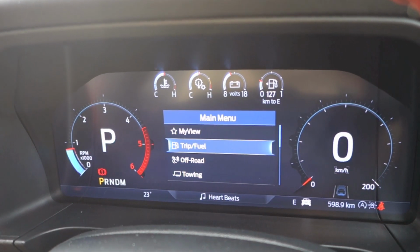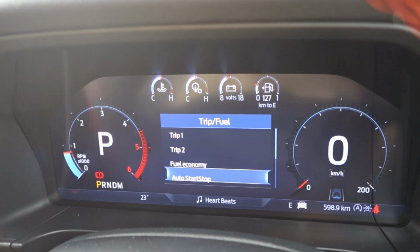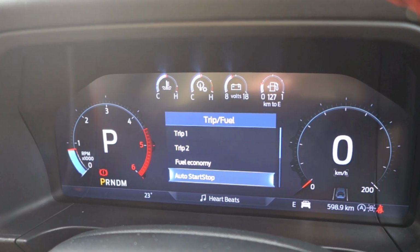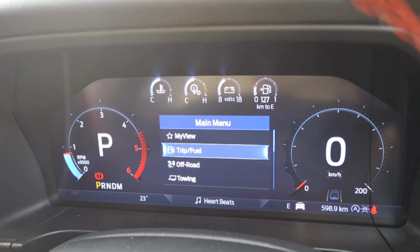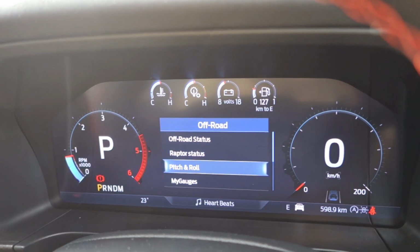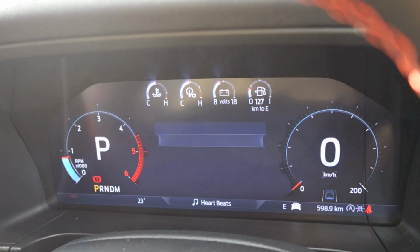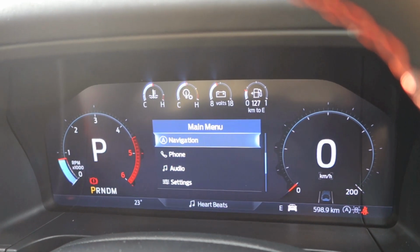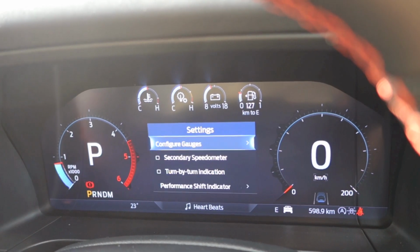Apart from my view, we also have your trip and fuel information. Trip 1, Trip 2, your fuel economy monitor, your auto stop-start system, seat belts, and driver assistance. You have your off-road display right here as well. Your towing information. You can also view your navigation, phone, audio, and settings.